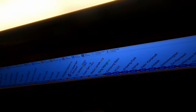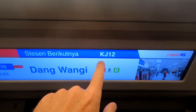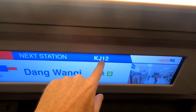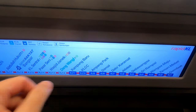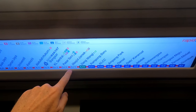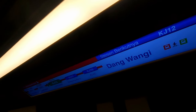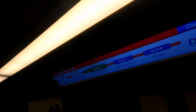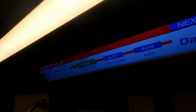And then it switches over to this full-scale view of the entire line, which is really nice. And here you can see it tells you Dang Wangi KJ12, so Kelana Jaya stop number 12. So there you see 12, 11, 10, 9, 13, 14. So there's a lot of information packed into this digital display. Now they even show it to you like that. So they show it to you in many different ways. I really like that.